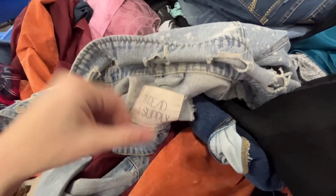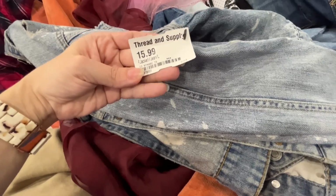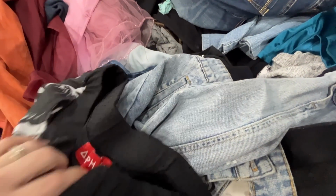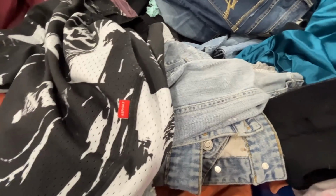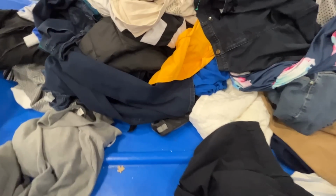Thread and supply. See, this is from Uptown Cheapskate, which is another resale shop, a buy-sell trade store. I'm always gonna look up things with skulls on them. I think we sold this before. These have a hole in them. I might try these. We'll see. That's the good thing about the bins. Oh, they're clearing out the bins behind me, so maybe we'll get some good new bins that we can look at.